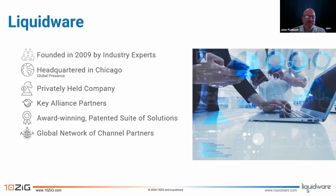So a little bit of background about Liquidware. We were founded in 2009 by industry experts, so those that were already working in the virtualization space. Our company is headquartered in Chicago. We also have developers in the Atlanta area, and we're a privately held company, and our support is provided here out of the US. That's important. Of course, we provide support from East Coast to West Coast, as well as around the globe.